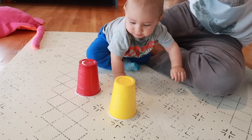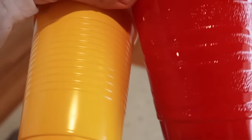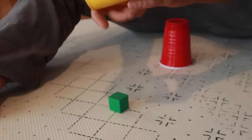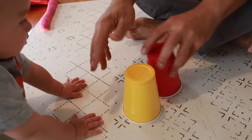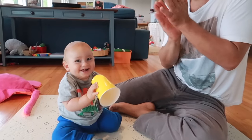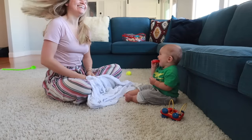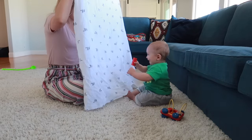You can also make this game a little more challenging by having your baby make a choice. Using two different cups, take one cup and cover an object, and then leave the other cup empty. Watch as your baby exposes the hidden toy again and again. You can also expand on the idea of object permanence by playing peekaboo with your child, as they will find it especially entertaining at this age.